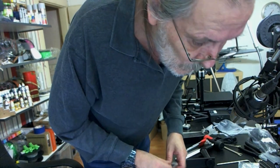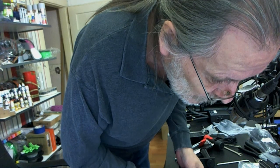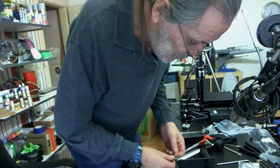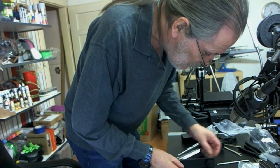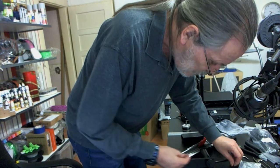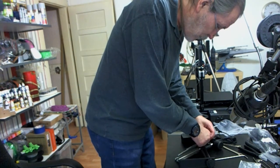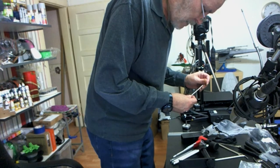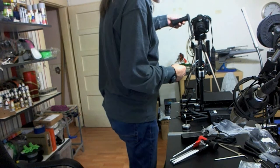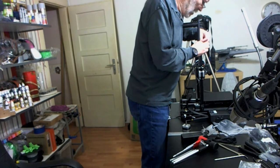And 4x16 for the spool holder too. Yeah. Spool holder, 79 and 4x16. And 4x16. Okay. And maybe these two. Looks like it's going to have to go in the back.